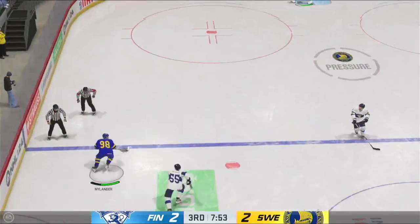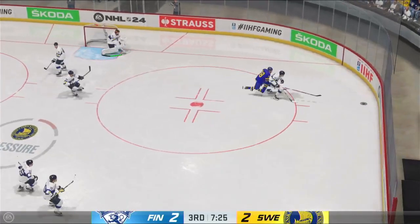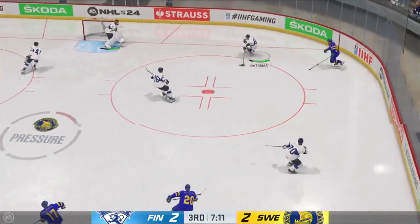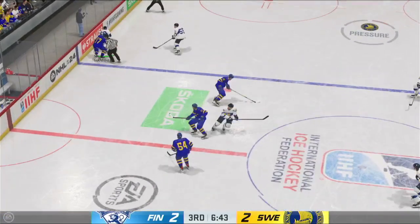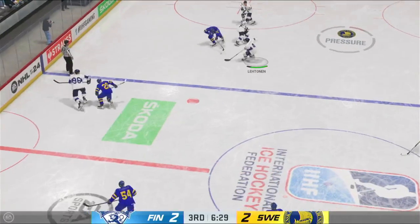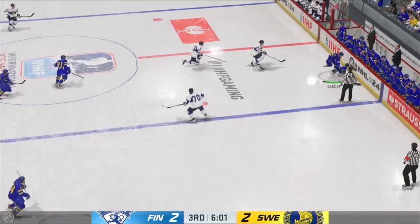From the left side, takes the pass. Shot! Oh, and he puts it wide of the net. No, and this is a near miss, James. You're trying to be accurate. You know how good the goaltenders are, and you just missed by a few inches. Moves it to Lehtinen. Team Finland's ready to go on the attack.